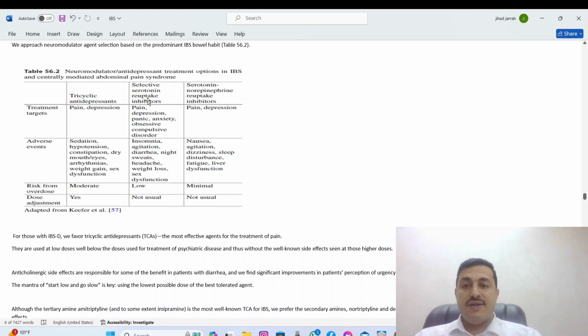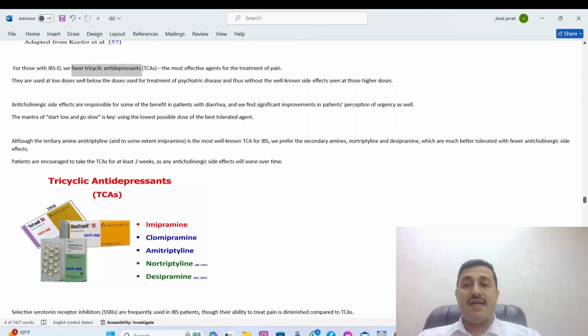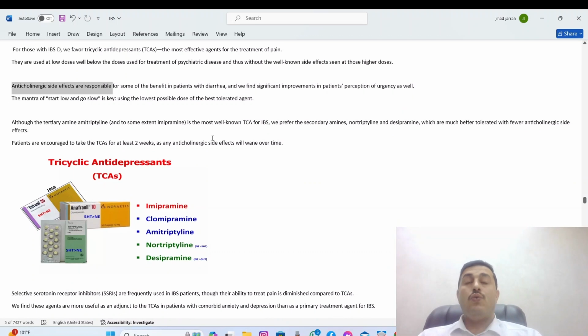Yes, we have selective serotonin reuptake inhibitor and serotonin norepinephrine reuptake inhibitor, but we usually use them not as a monotherapy, but as an adjunct or combined therapy with tricyclic antidepressant. As I said previously, tricyclic antidepressant is preferred in diarrhea predominant patients. They have an anticholinergic side effect which can help us in the diarrhea. The strategy of dosing is start slow and go slow.